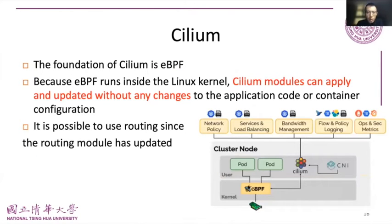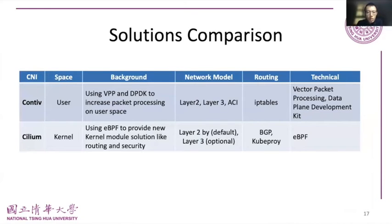Cilium is another Kubernetes CNI plugin. The foundation of Cilium is eBPF. Because eBPF runs inside the Linux kernel, Cilium can apply and update policies without any changes to the application code or container configuration. It is possible to use routing instead of an overlay network since the routing module has been updated. We built a simple table to compare these different solutions.